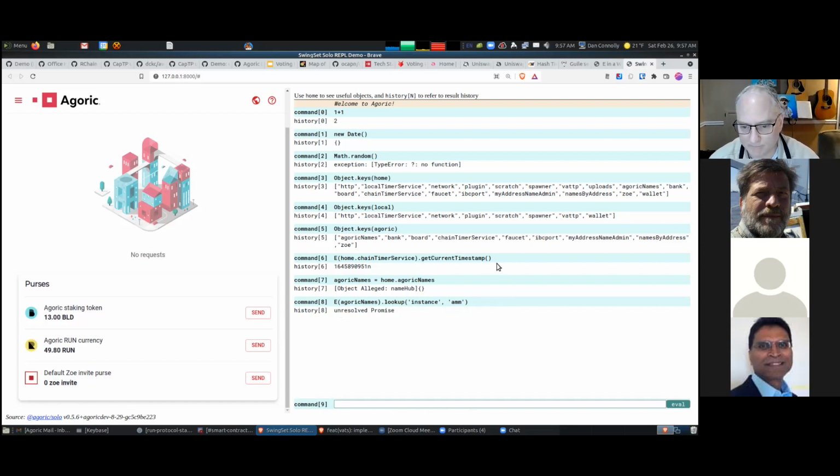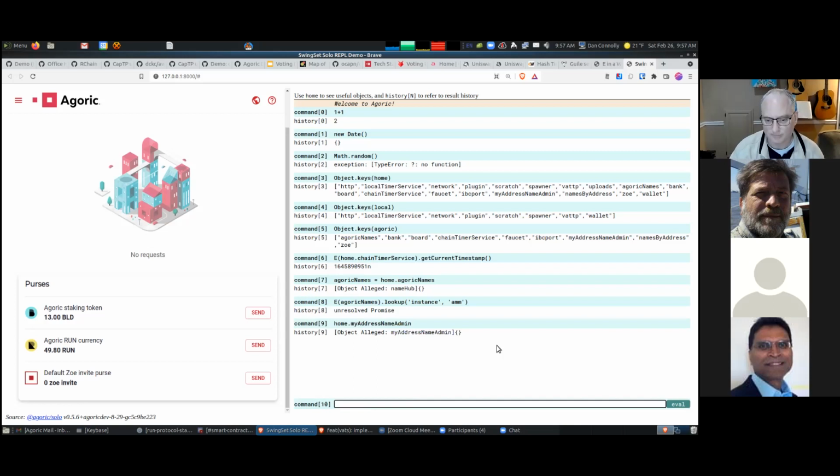Everybody has the privilege of being able to put up a naming hub. This is just one recommended naming hub, right? That's a pet name type approach. Edge names are where you basically don't have a DNS. You can import DNS, but there can be many things that act like DNS.